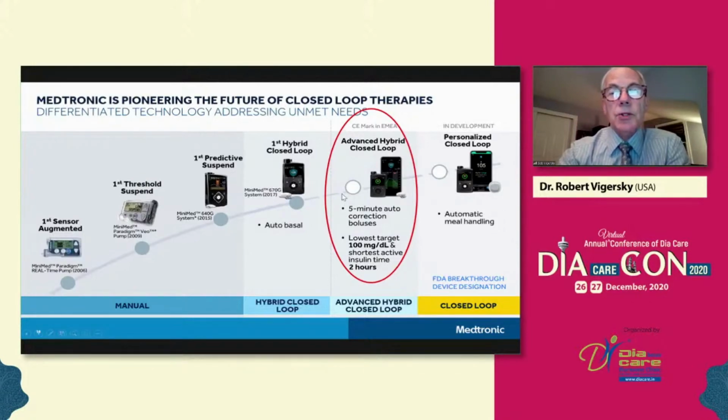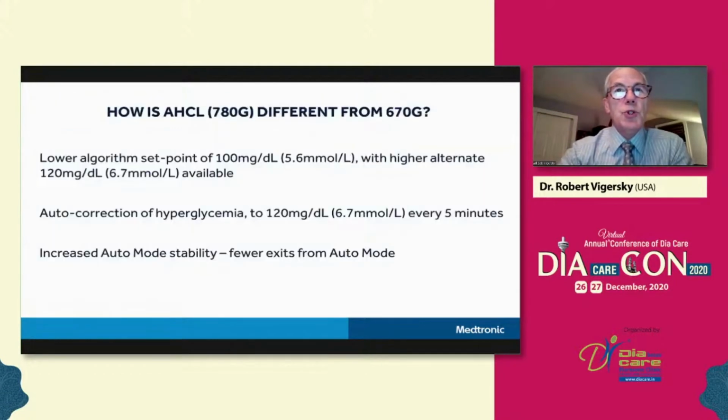And there are several differences which I'll discuss in a second. But this is the next step in getting to a personalized closed loop, which I'll describe at the end. So what's the difference between this advanced hybrid closed loop, which is called the 780G, compared to 670G?